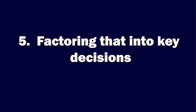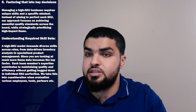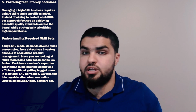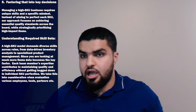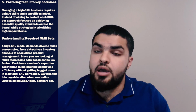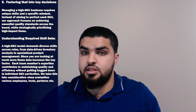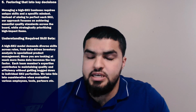The fifth and final point, and this is a big one that might be hidden, is factoring the type of business we're in into our key decisions. Managing a high SKU business requires a different skill set and different mindset than a lower SKU based business with high deep quantity. Instead of aiming to perfect each SKU and overseeing it, and obviously we're doing that for our high impact SKUs I mentioned before, but we're not doing that for the entire catalog. And also it takes a different type of pricing programs. It takes a different type of stuff, and I'll get into that a little bit, by achieving essential quality standards across the board while strategically prioritizing high impact items.